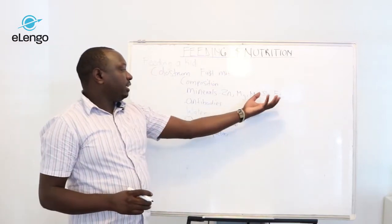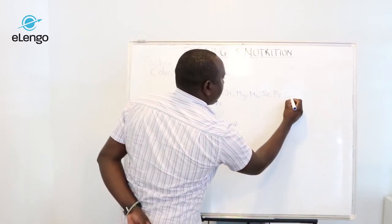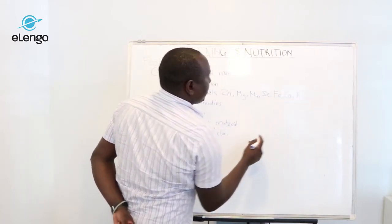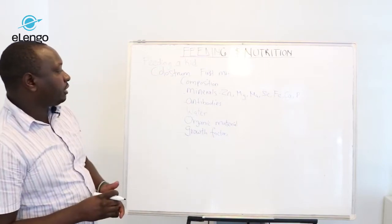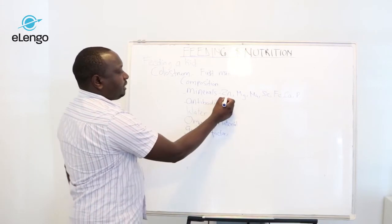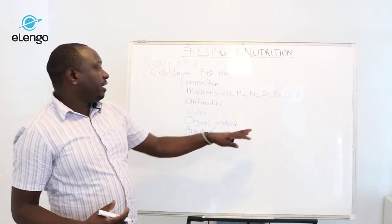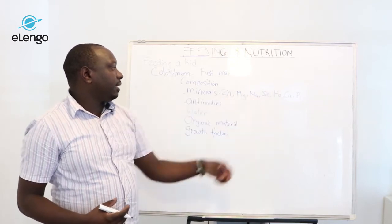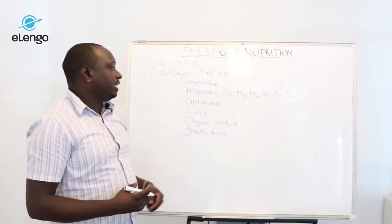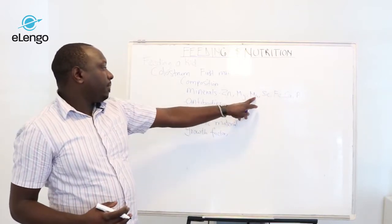This helps the body. We have also another really important pair, calcium and phosphorus. This helps in bone formation. This one helps in immunity. It helps the kid to fight diseases easily. We have iron, which is important in blood formation, especially the hemoglobin. Calcium for bones, this one for blood.